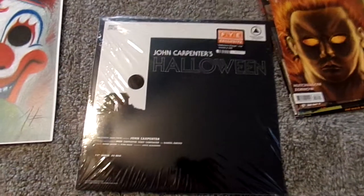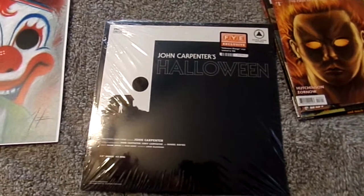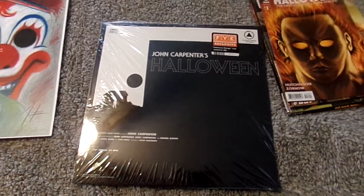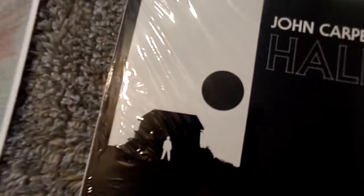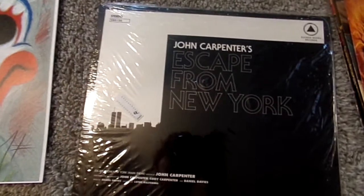I have seen people show off the vinyl, and it's pretty cool. It's just a plain orange vinyl. I do think it'd be kind of cool if it maybe had an image of the jack-o'-lantern face on it. I think that would have been really cool. But I really like the front image right here, you got the house and then this kind of white outline of Michael right there, and you got the moon. Very, very cool. And then the back of it, or the B side, is the re-recording of the Escape from New York theme, which is pretty cool.